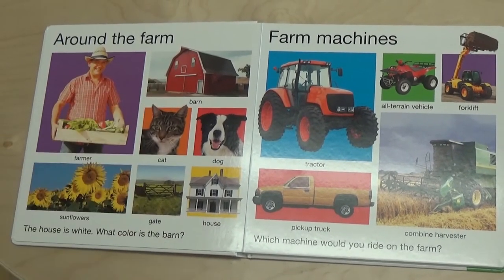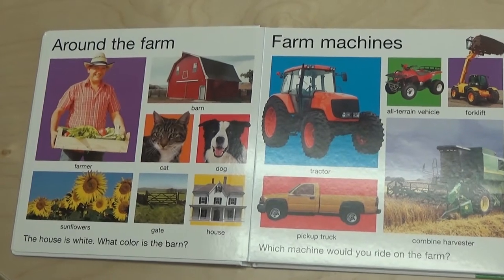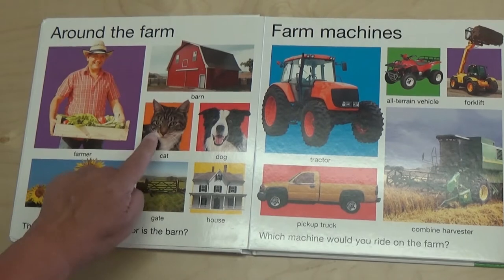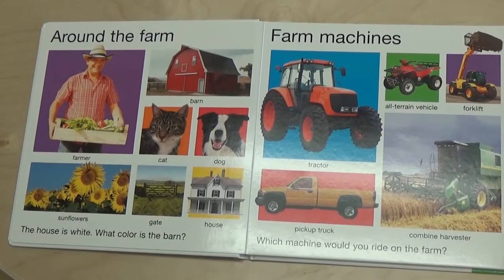That's the barn where the animals stay. And he has some pets on the farm. He has a dog that helps him keep all the animals where they belong. And he also has a cat. That's probably just his pet.